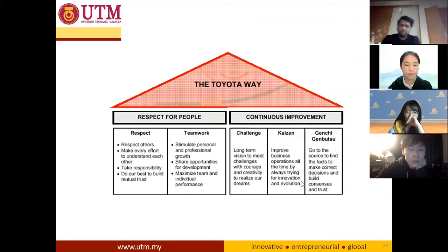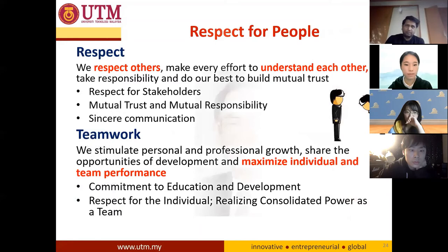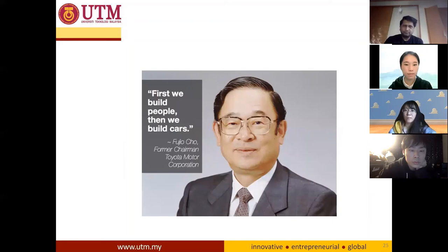Same thing, the pillar of respect for people. Toyoda said, first we build people, then we build cars. What do you mean by this? That means they first train the people to make the right production, and then they go to production. When you say build people, what do you mean? Training.